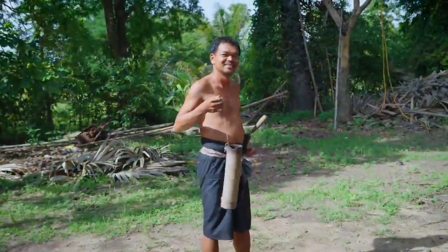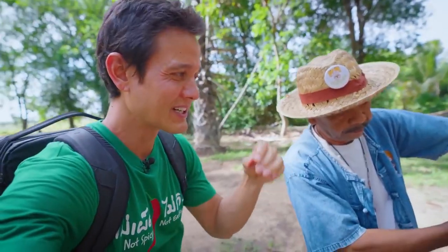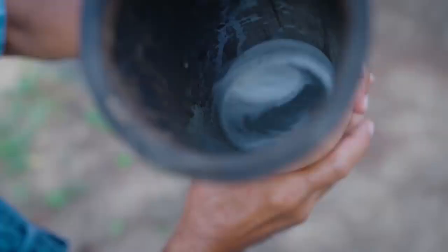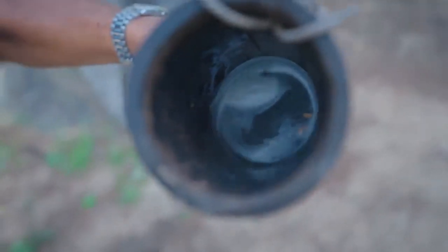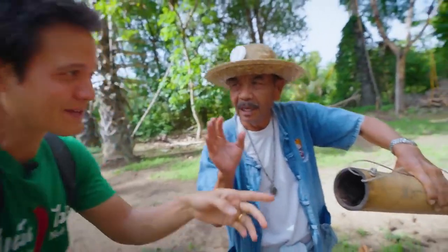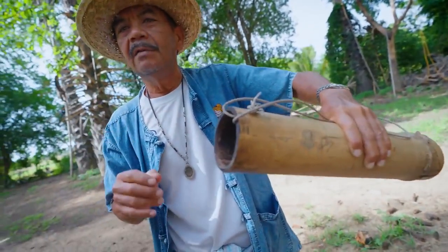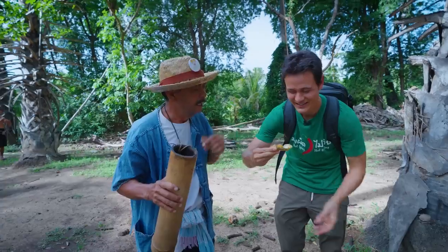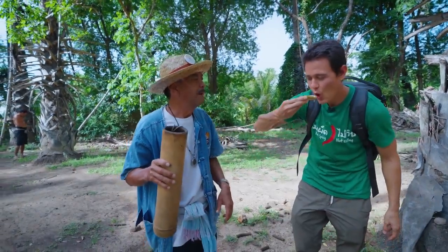So he just harvested the flowers, and the local dialect calls it clear sugar water. So this is the liquid, this is the juice that comes out of those flowers that are chopped and then they put bamboo. Oh, there it is.